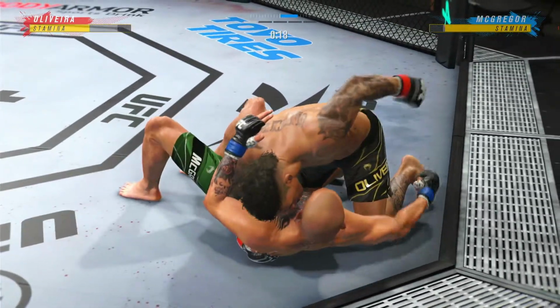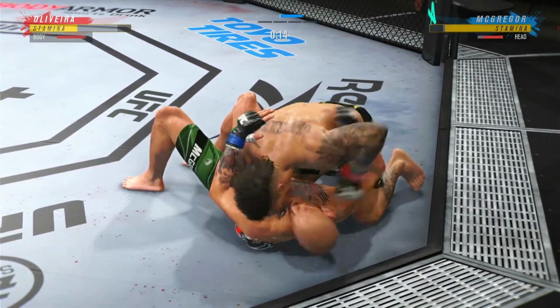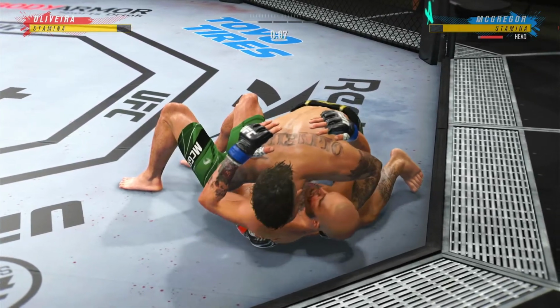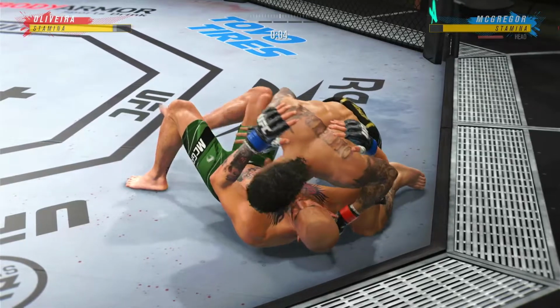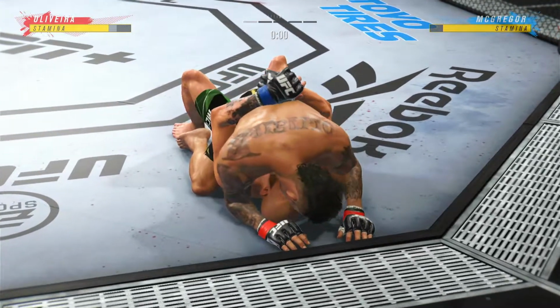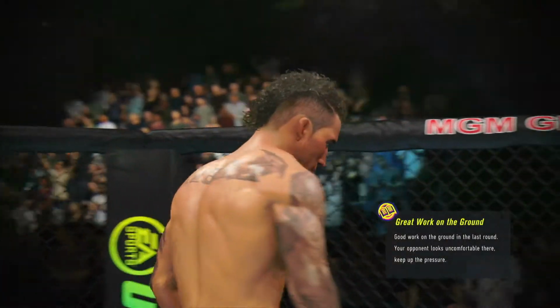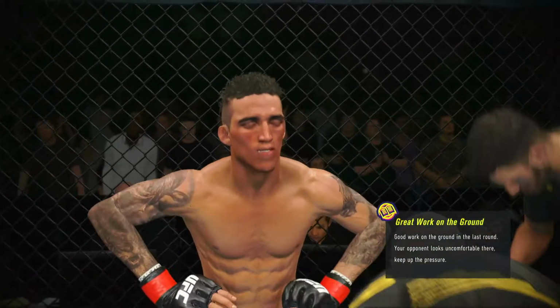A lot of top pressure being applied here. Oh, his opponent squirming like a fish out of water now. The ground and pound is on point. This could very well be the beginning of the end. We've seen some really good ground and pound fighters. This young man is as good as any we've ever seen.